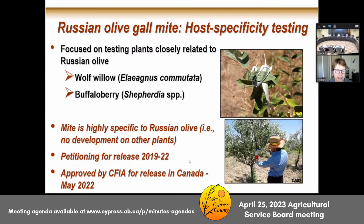And the petition had to be reviewed by experts, like an expert panel of scientists, and CFIA gives the ultimate decision whether or not to release an organism into Canada for biological control. But after petitioning for a few years, CFIA weren't worried about how safe the agent was to release in terms of feeding on other things. They were concerned that it might be effective, because they realized the potential of this weed as being a real detriment, especially to our riparian areas.